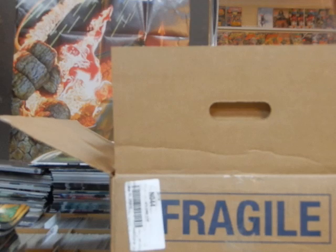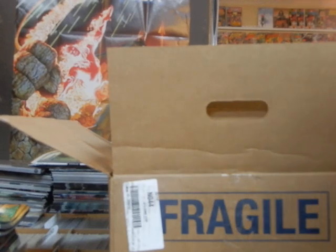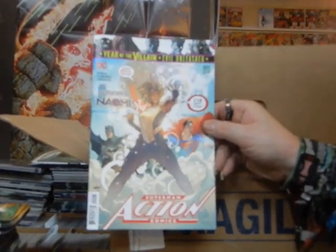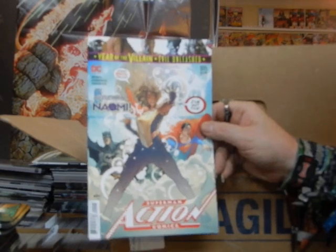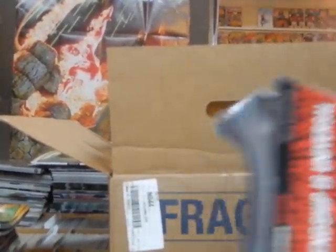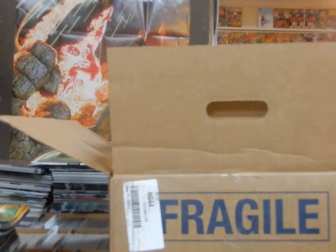Okay, Action Comics has got Naomi on the front. So I wonder how many people are going to try to get this issue now. Naomi showing Batman and Robin how to get it done. Sure she is. I'm sure she is. Yeah, sure she is. Oh, I didn't even see that though.